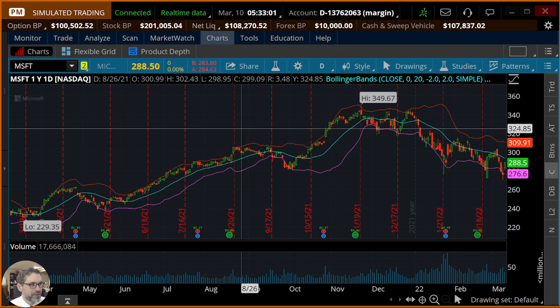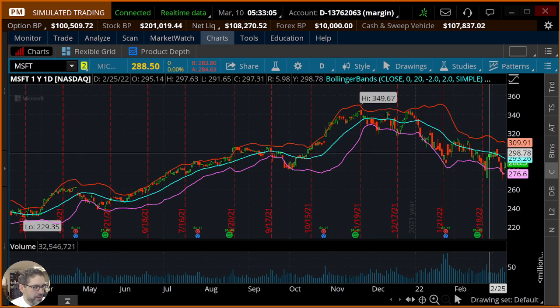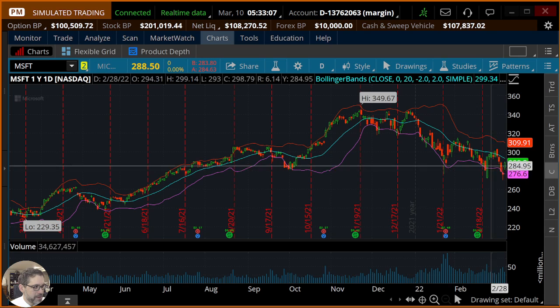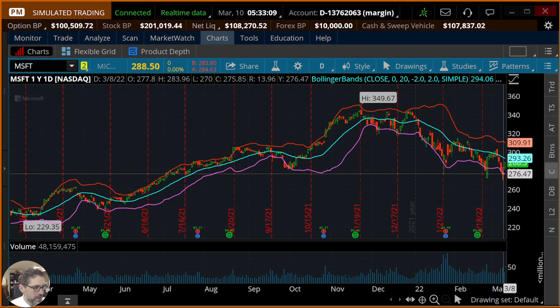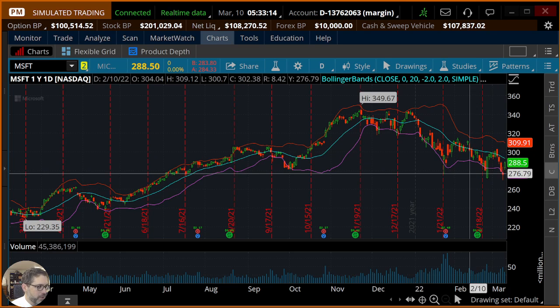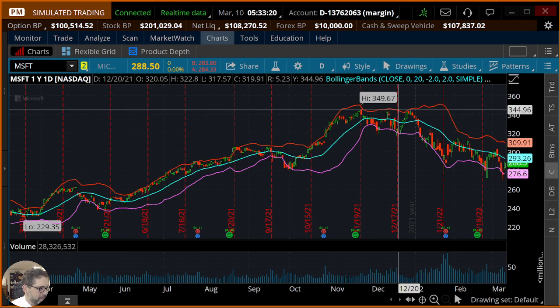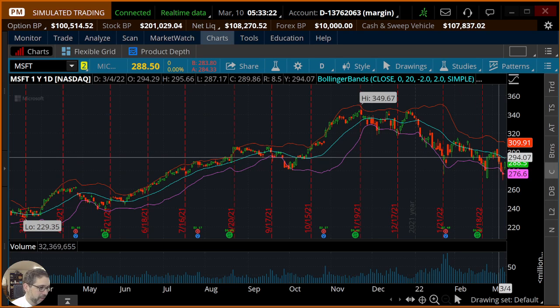All right, so let's go ahead and take a look at this chart. We can see that Microsoft has been on a downtrend. It has hit a bottom, it's come back up, it's hit a bottom again. Are we doing a double bottom? I don't know. Or are we going to continue on downward? So some would say the trend is your friend, but this to me is all nobody-knows-anything territory.